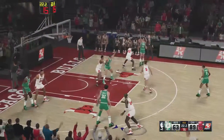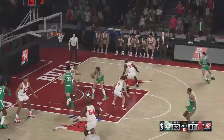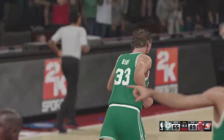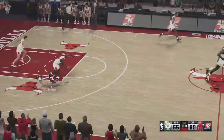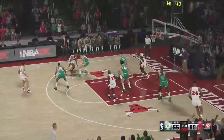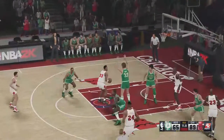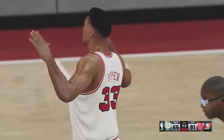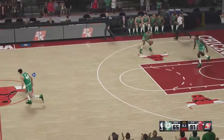On the wing, Ainge trying to find Bird. He's got it now. And again, it's Boston converting. And he's made the most of his chances, hasn't he? He really needs to continue to work for those good looks. Dishes it to Pippen. The 11-footer lands soft on the front of the rim and drops. The defense playing way too soft there, guys. He's just getting right to the rim.